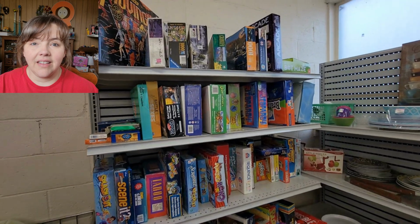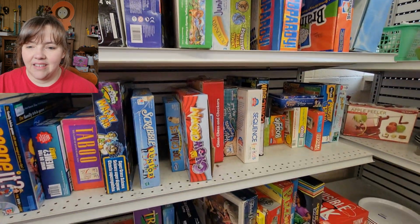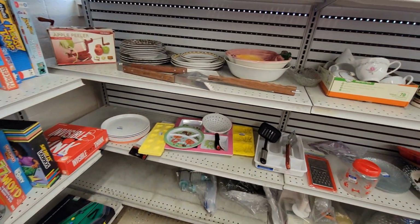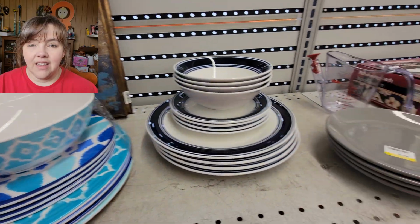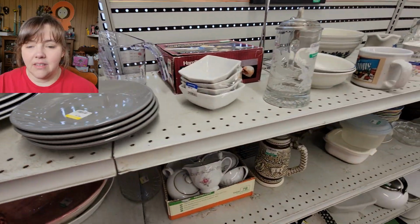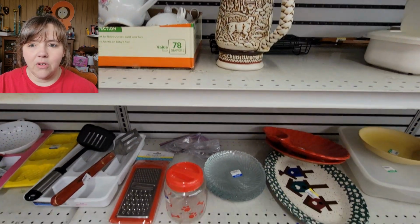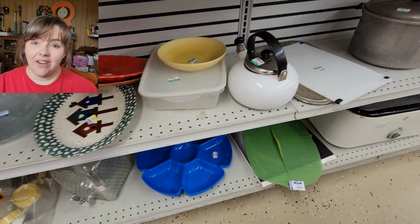Sanctified skunk, I think is what her chest said. And this is getting into where they have their plates, sets, cups, some of their mugs. I do believe there is another spot for mugs, but this is the beginning of their kitchen area.